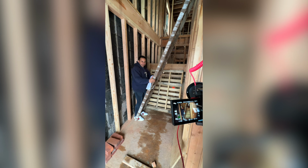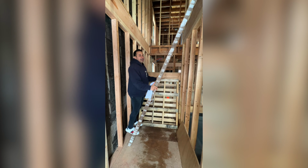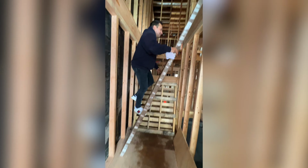Seems safe. Sure does. Oh, this is good. OSHA safe.